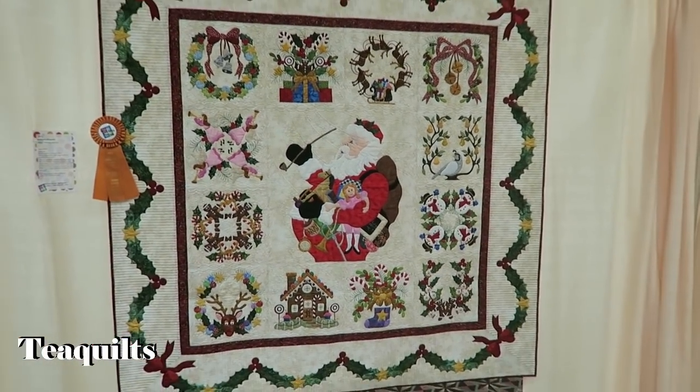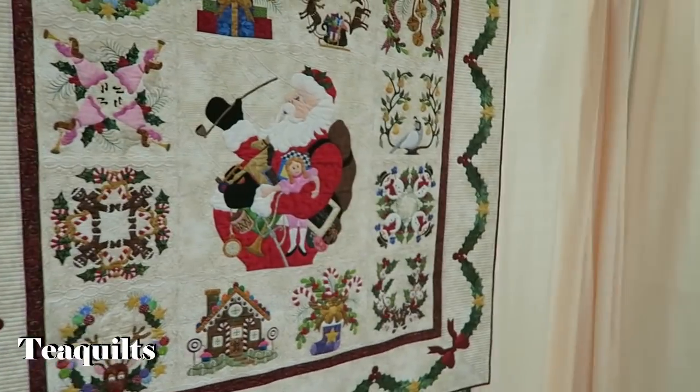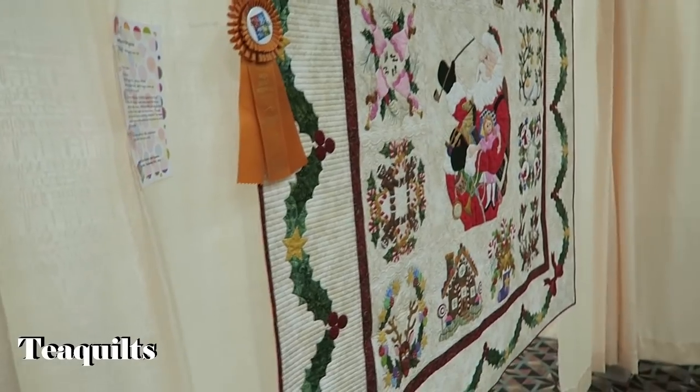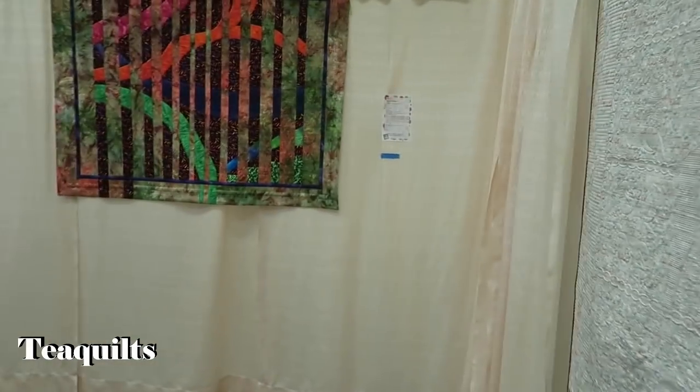Scary. What, to do that? Well, I'm not good enough to do that yet. That or that? No, panel. Yeah, that's a panel. That's a pre-printed panel. Oh, wow. With the colors. It's a whole thing.